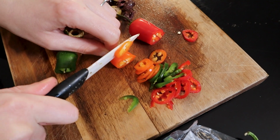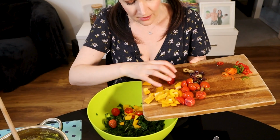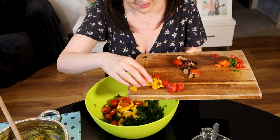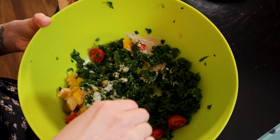These chilies are going to go in the cheesy pasta. Lastly, we'll heat the sauce through, and then we'll bring it all together. In with the salad. Hold a little bit back to go on top. And in with the sauce. Give it a good old mix.